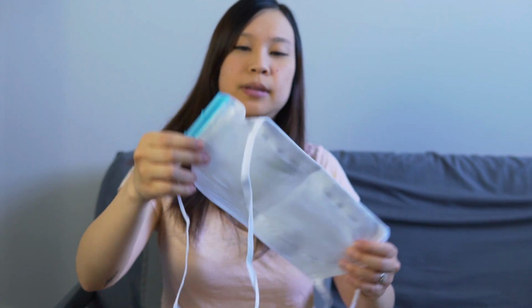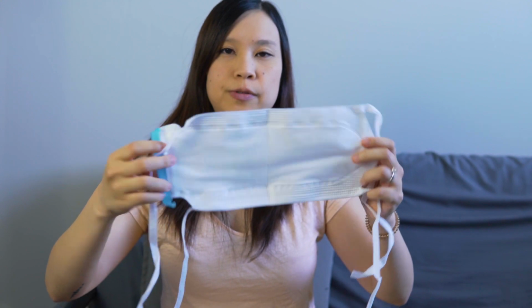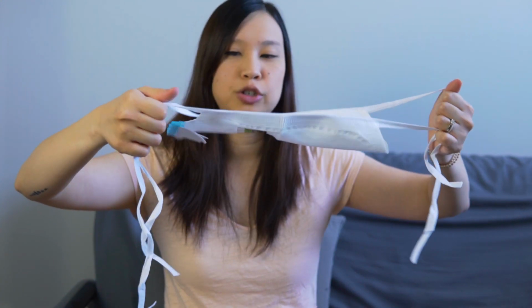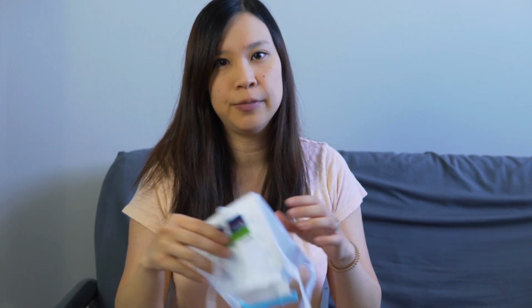And sometimes the hospital will also give you ice packs to use for, you know, your swollen down there areas. You just put some ice in here and you tie it up and you can use it if you need it for some relief and comfort.